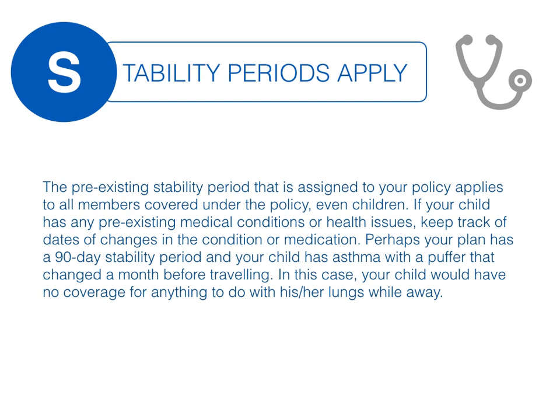Stability periods apply. This is often overlooked. So the pre-existing stability period that is assigned to your policy applies to all members covered under the policy, even the children. If your child has any pre-existing medical conditions or health issues, keep track of dates of changes in the condition or medication. Perhaps your plan has a 90-day stability period and your child has asthma, for example, and they take a puffer that changed a month before traveling.